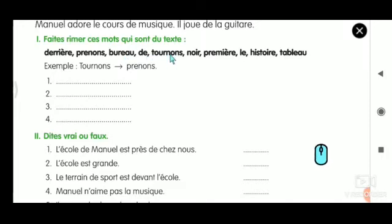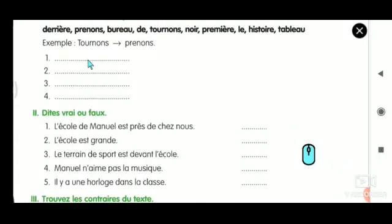Fourth one, tourno, we finished. Noir. Okay, histoire, noir. Noir is number 4, and same like noir, it is histoire. Noir, histoire. So very simple one. So I repeat: tourno, preno, derrière, première, bureau, tableau, de, le, noir, histoire. So that is exercise number 1 for you, and we'll go for exercise number 2.